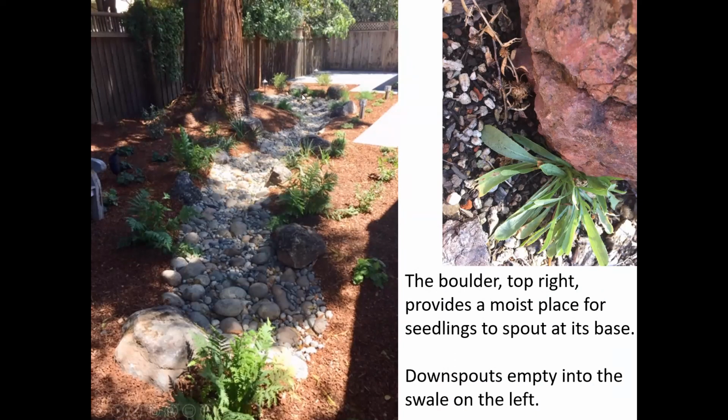But instead, we created a swale, and these actually are swales for their downspouts. There are little pop-ups inside the swale here. And during the rainy season, this is where the water will flow down into the low point down here. But we have boulders, ferns, and other things. And now they love this area. So we completely transformed what was an eyesore before to something natural and beautiful.